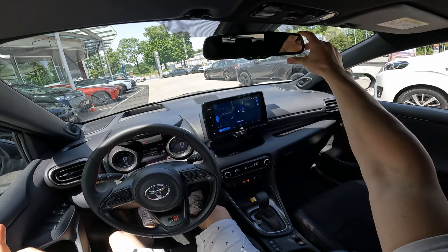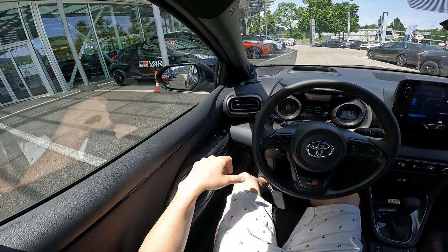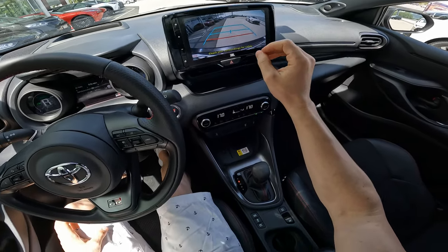Good visibility in this mirror, big mirror up here. Great visibility in the window in the back there. Good visibility on the side mirrors. Let's drive it anyway. The car comes also with a reverse camera. The resolution is quite fine, not the best, but quite fine.